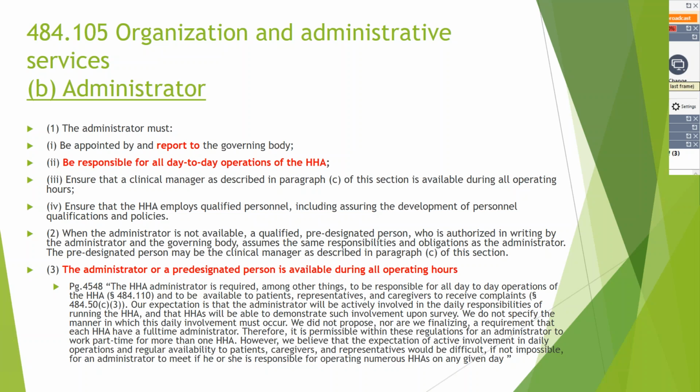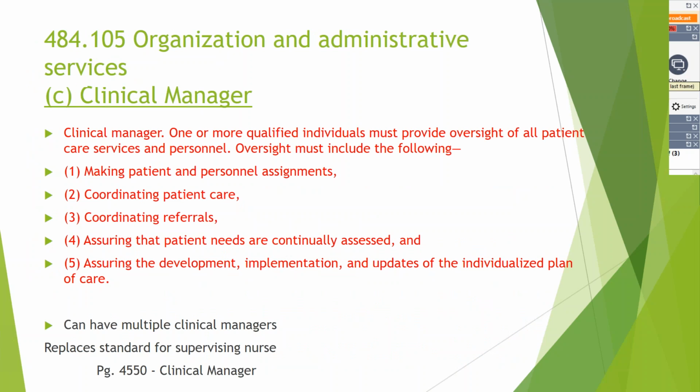The CMS's real goal is to eliminate where multiple agencies are sharing administrators. The focus is that a single administrator has such overwhelming obligations that they need to be at that one agency and be answerable to all of those areas.